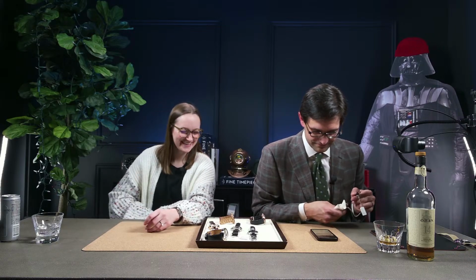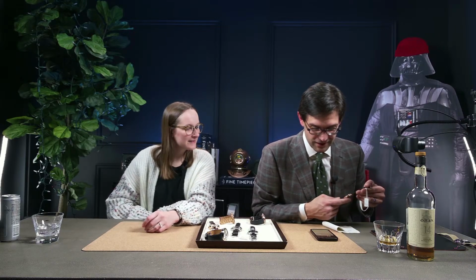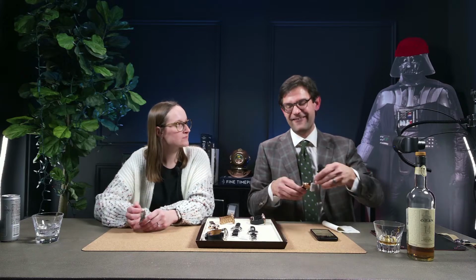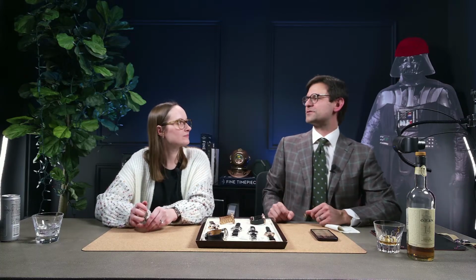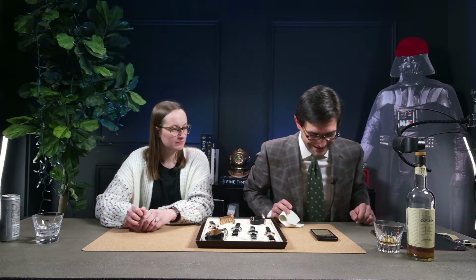The new Longines one with the black enamel dial. I haven't seen that yet. I want to see one of those. They did some 30th anniversary pieces, and I think it's platinum, but correct me if I'm wrong, with a glossy black enamel dial. And it's nuts.